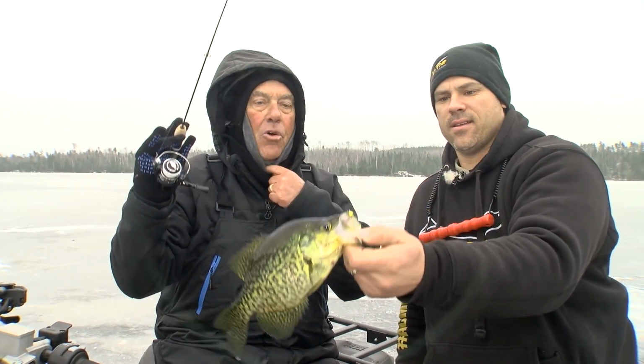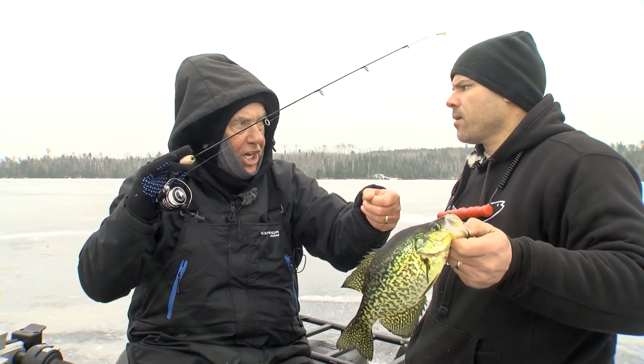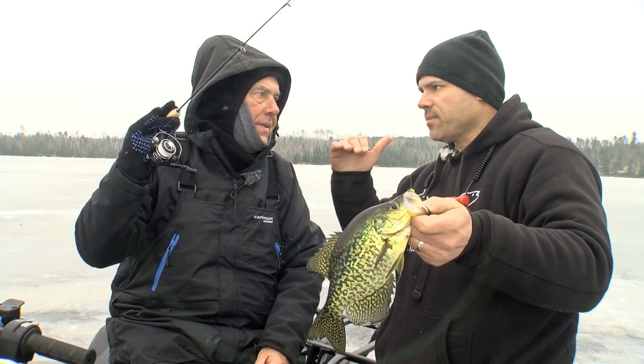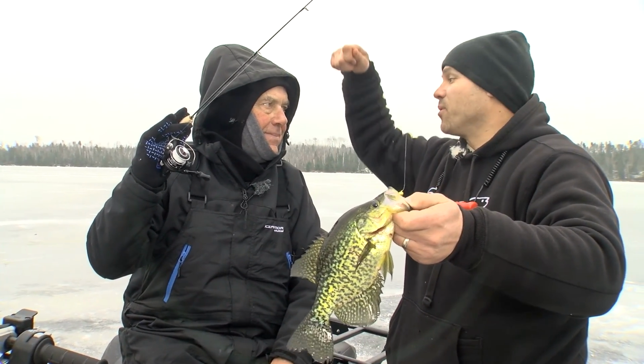Now, one thing when people are using these Google Eye tungsten jigs, I'm changing with the mood of the fish. I mean, that one I had to work pretty good to get them to come up. Oh, yeah. Definitely, sometimes you have to read the mood. Sometimes pound it, sometimes hit the bottom, sometimes keep bringing it up.